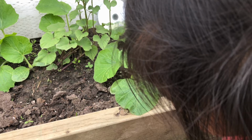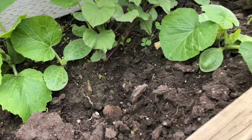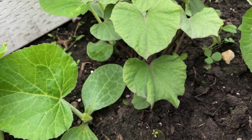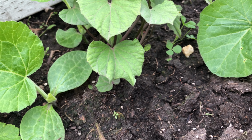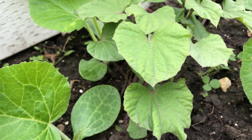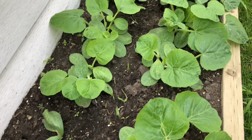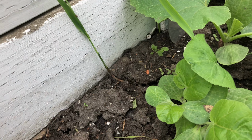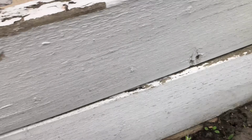Can you see it, Tiffany? Yeah. I love it. Look, that's the ants. There's the ants. Ants, are you hiding from me? Mama, let's go. Let's go find some more ants in the garden. Ants, where are you? Oh, I found a bug.